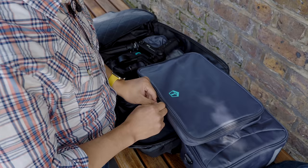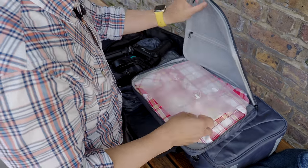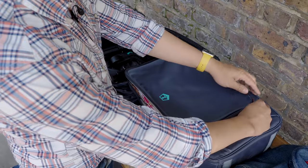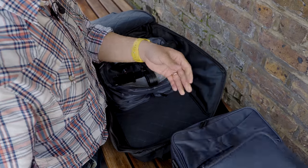And then you have this, a pretty cool shirt bag. I still have my shirt from my last trip, so I'll just open it up for you to have a look. Look, nicely folded. So nice. It does include these as well, so I'll give you instructions on how to fold a shirt so you can pack it nice and neat and tidy. So let's put this aside.